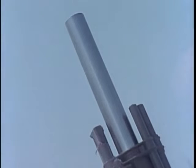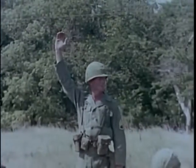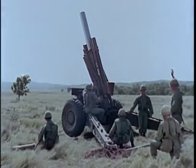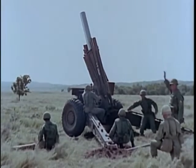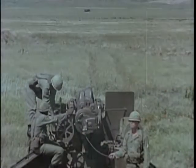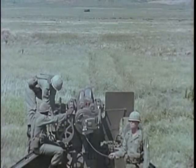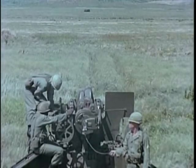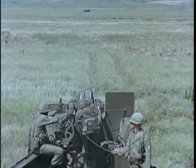A variable recoil mechanism makes high-angle fire possible without digging a recoil pit. Sustained rate of fire is 1 round per minute. Maximum rate of fire is 4 rounds per minute for 3 minutes. 3 batteries of 6 weapons each are assigned to Infantry Division artillery. Like other howitzers, this weapon can also handle direct fire missions effectively.